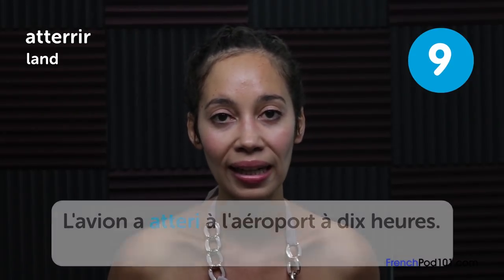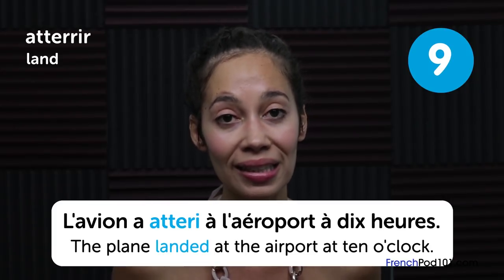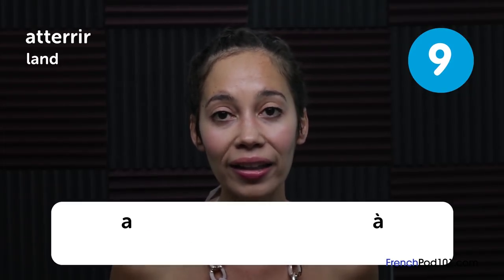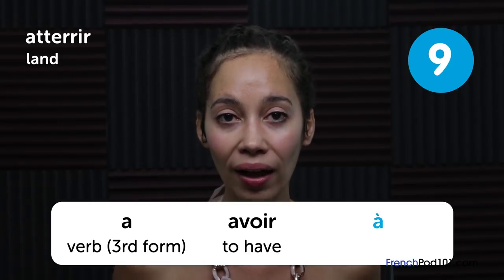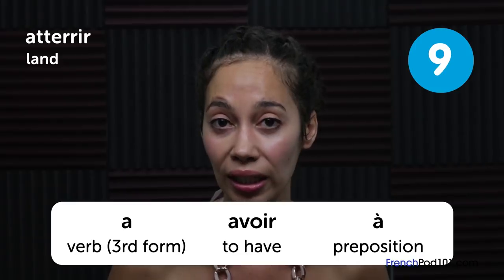Atterrir. This means land. For example, you can say l'avion a atterri à l'aéroport à 10h, which means the plane landed at the airport at 10 o'clock. It is very important to see the difference between a and à in French. A is a verb and is the third form of the French verb avoir, to have, while à isn't a verb, it's a preposition and you'll find it after a conjugated verb.